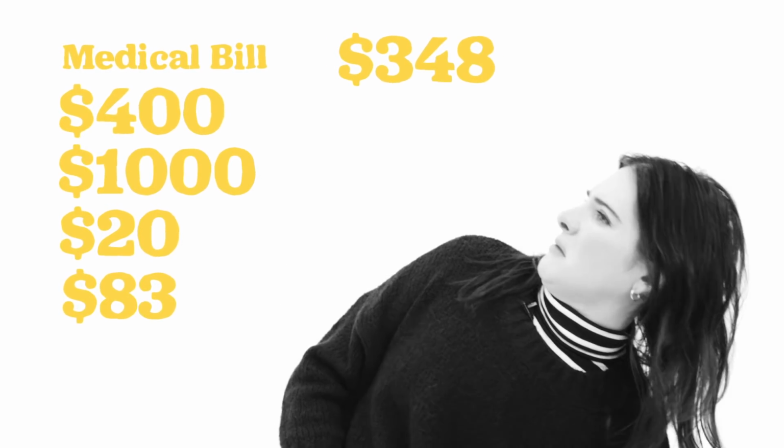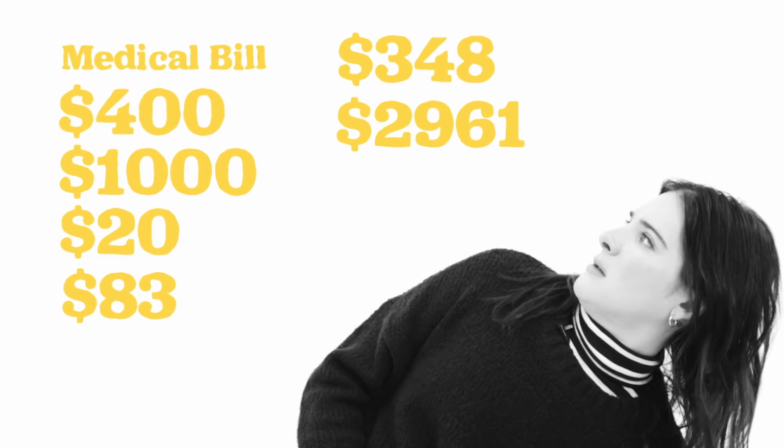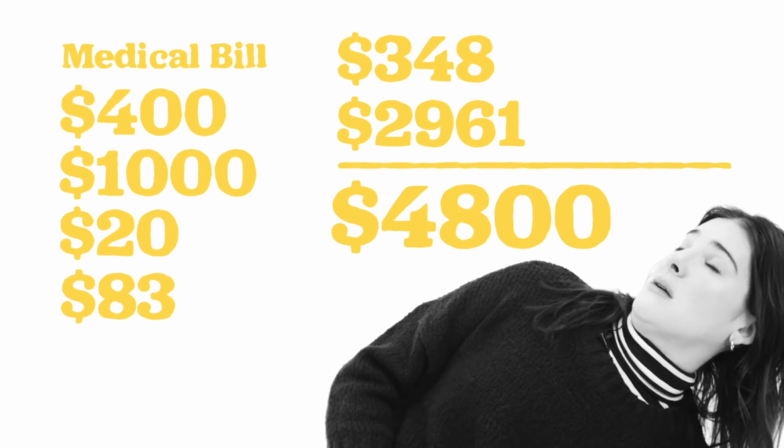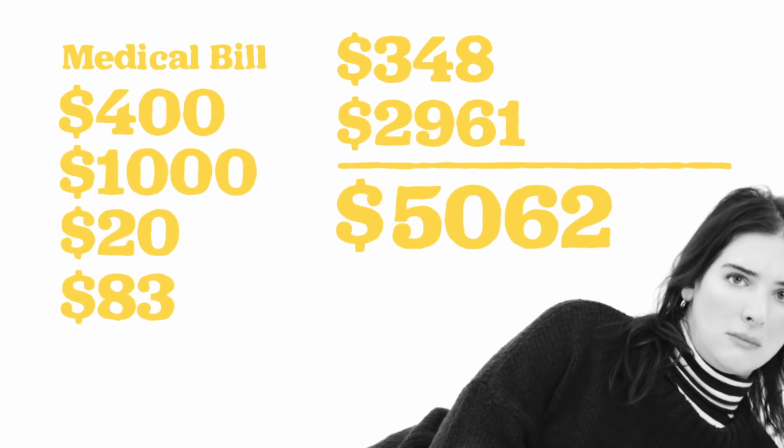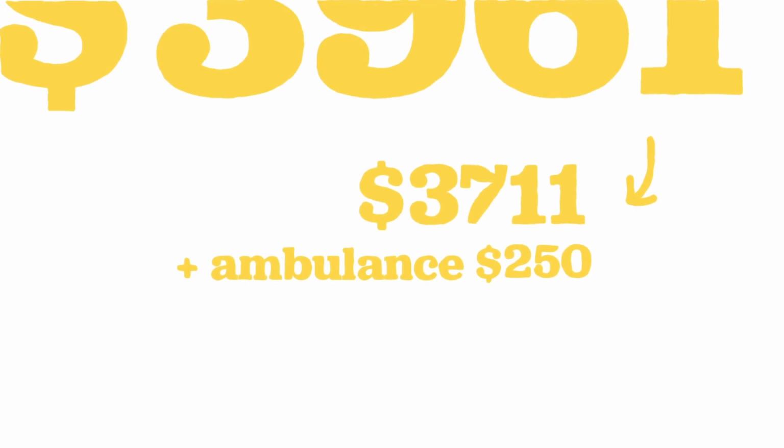Urine tests, $83. Chest x-ray, $348. The overall ER admission fee, $2,961. So that's $4,812 for the hospital visit on top of the $250 for the ambulance. Now, the hospital was in network, so her insurance negotiated it all the way down to $3,711. But that's not all.